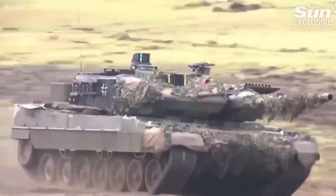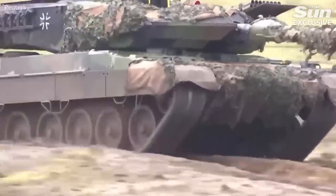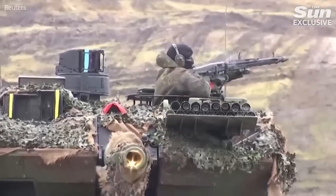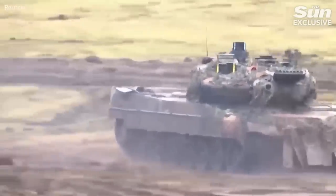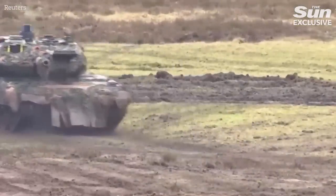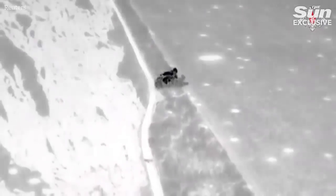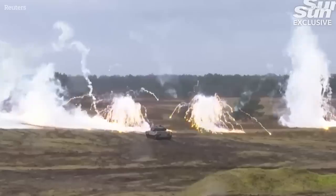It has a very good main armament, 120 millimeter smooth bore that can knock tanks out up to 2 to 3 kilometers. And it has some good armor to protect it against other tanks firing at it. However, when you look at it, the Russian tanks tend to be much smaller, have much less armor, a slightly different gun. But the key difference between Western tanks and Russian tanks is numbers.